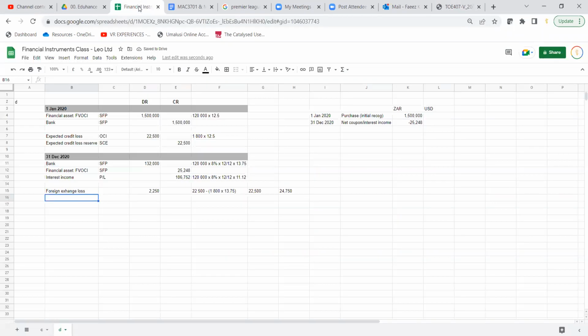Okay, equity decreases on the debit. So therefore, we're debiting profit or loss with the 2,000. We're not going to call it expected credit loss. The reason why we're not calling it expected credit loss is that the credit loss is still 1.8 thousand. It didn't change. The only reason it changed was as a result of foreign exchange. So that is why we call it foreign exchange loss.